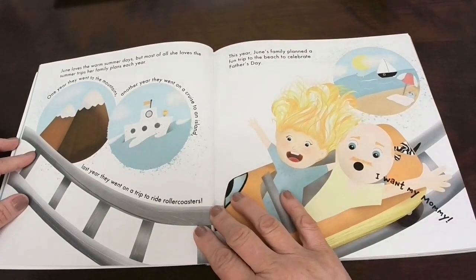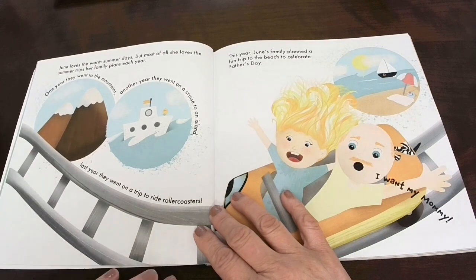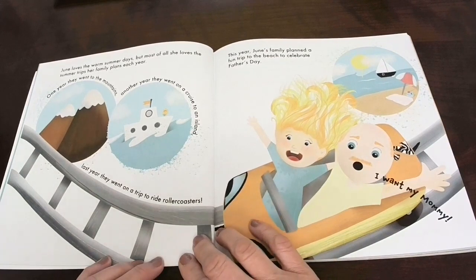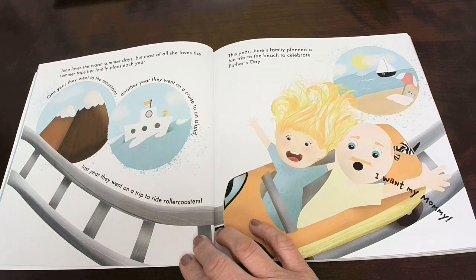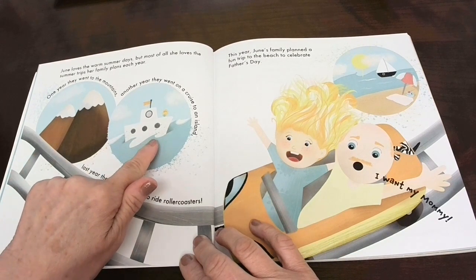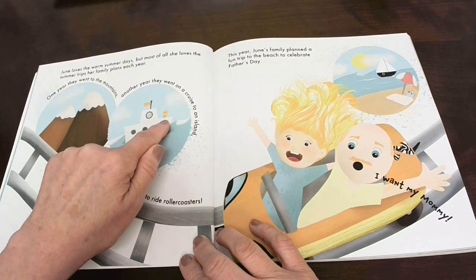June loves the warm summer days, but most of all, she loves the summer trips her family plans each year. One year, they went to the mountains, and another year, they went on a cruise to an island. Look at that. There's a cruise ship. You can see May right there.